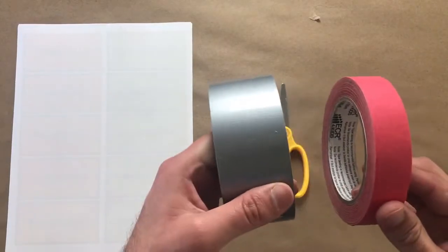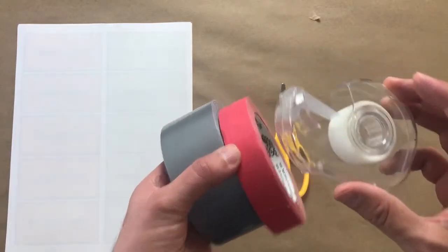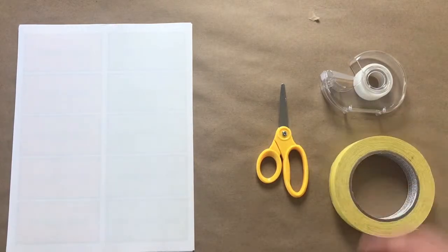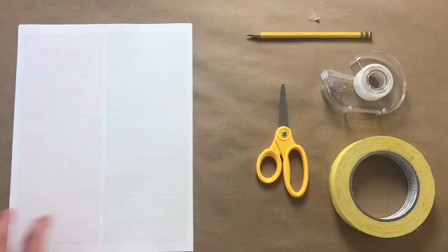So you can use duct tape, you can use masking tape, or you can use the clear scotch tape. I'm going to start my project with the scotch tape, and then the second part's going to use this masking tape. And the last thing you're going to need is a pencil. All right, so now that we have our materials, let's get started.